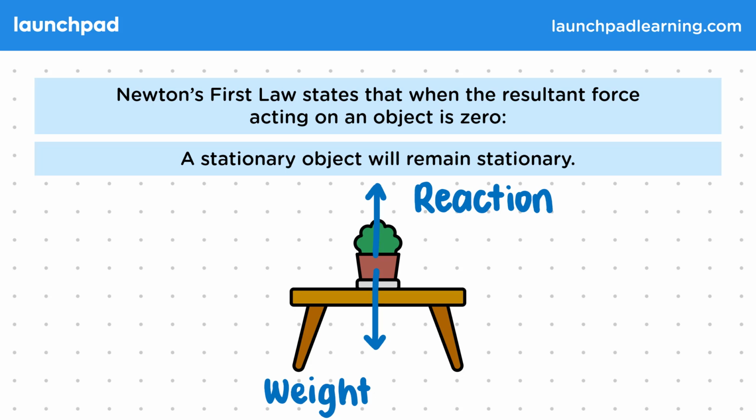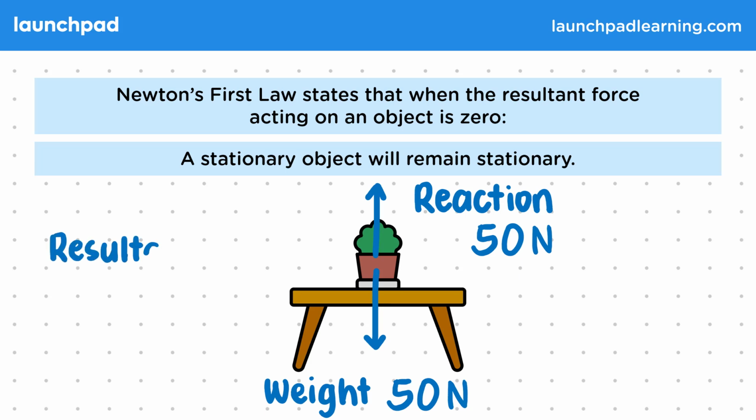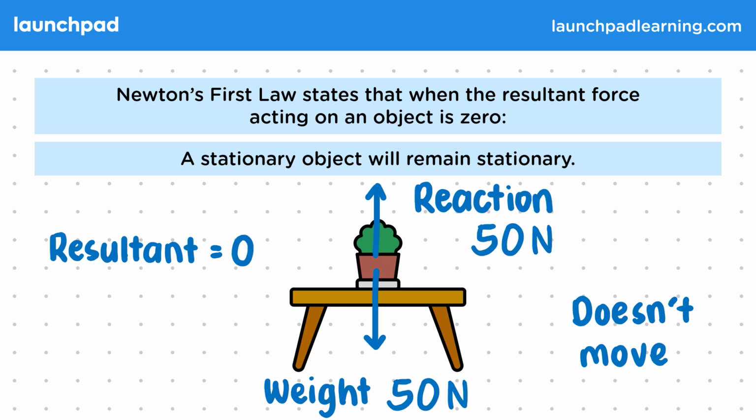Let's suppose both of these forces have the same magnitude of 50 newtons. Then the forces are equal and opposite and cancel each other out. This means the resultant force would be zero. The plant isn't moving, so Newton's first law tells us that the plant still doesn't move. It won't suddenly fall through the table or rise off it.